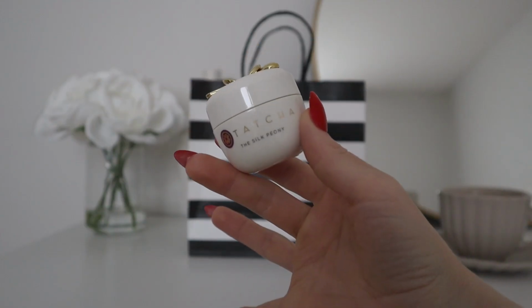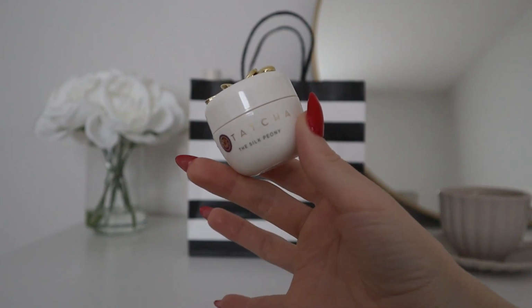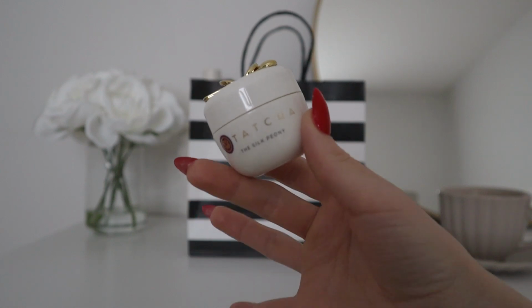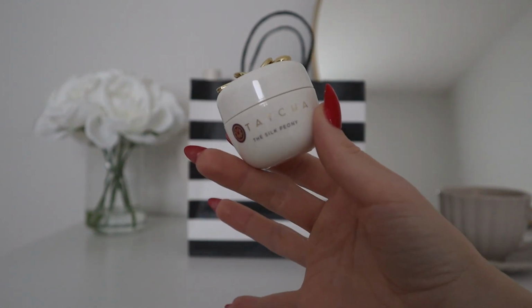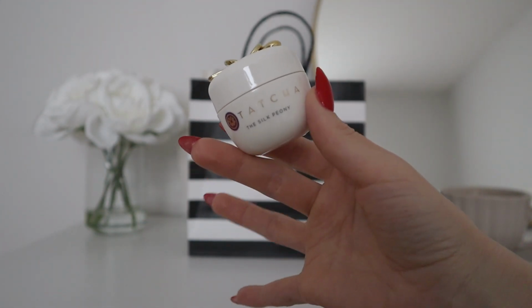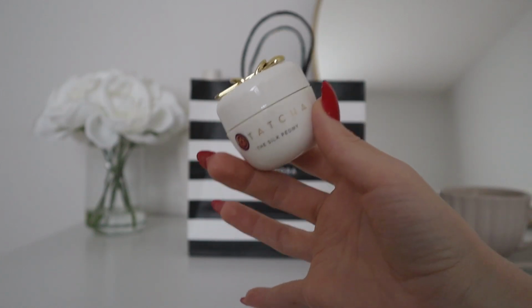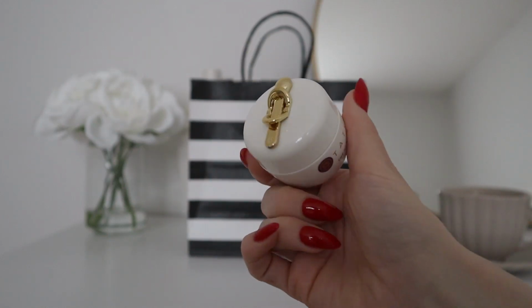I am really excited to start using this in my regular skincare routine. Tatcha is a brand that I have newly fallen in love with, and I have to say I'm kind of understanding the hype. It's a little too early to tell how I feel about this particular eye cream because I haven't actually put it on my face, but I was just impressed with the feel of it, and the packaging is so cute. It was a little bit expensive, like I say, but I do think it's going to last me a really long time. So that is my second item from today's haul.